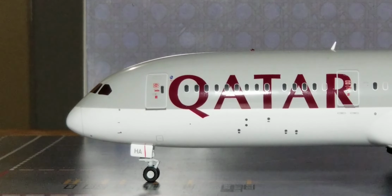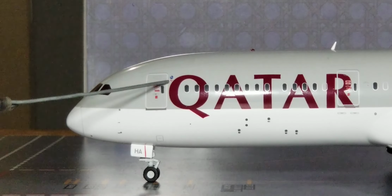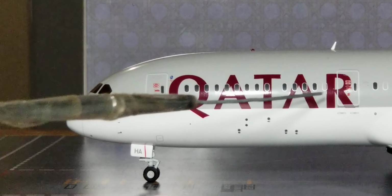And then we're going to look at the Wi-Fi decal display underneath the One World logo, which is this little deal right there, okay? That decal indicates that Wi-Fi is available aboard this aircraft, okay? And then you see the Qatar billboard title there as well.